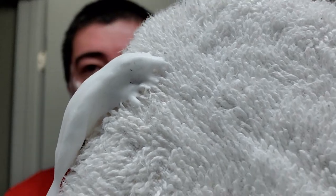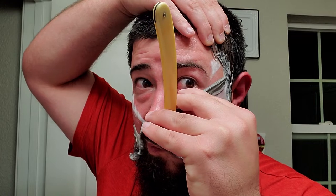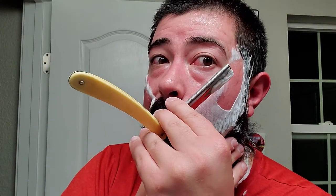Go ahead and get some of this sweat and lather off. It's definitely cutting. I can see the hairs in the mix. I don't know. Everybody always craps on eBay. It's probably because they always have bad experiences, but this one seems to be all right.